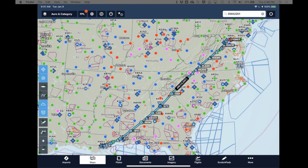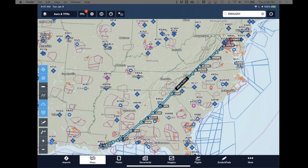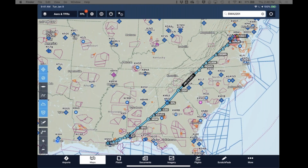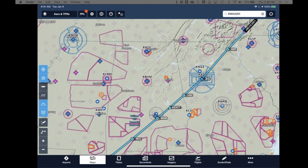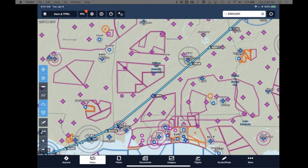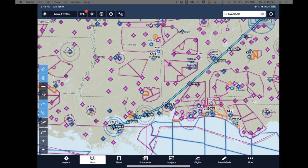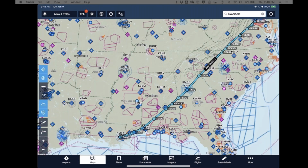And another feature that I like to use here is the TFRs on the Maps page. Whenever I'm en route, let's say we get down to low level, especially during football season and as we move into large gatherings like concerts, which we typically don't look at, or if we're flying to an unfamiliar airport, we can see that these TFRs will be available and visible, and this will be updated via ADS-B as well.